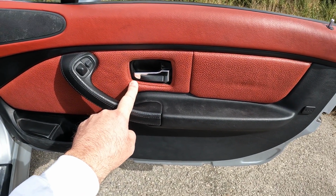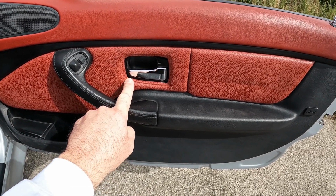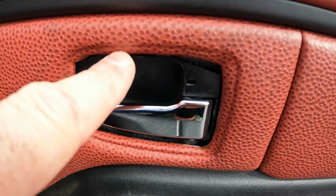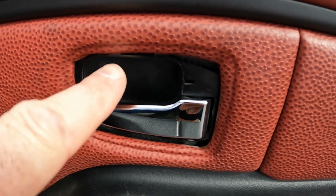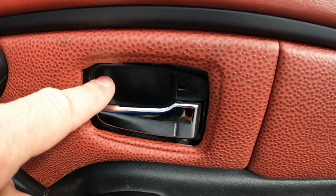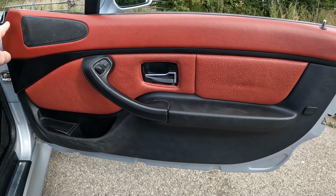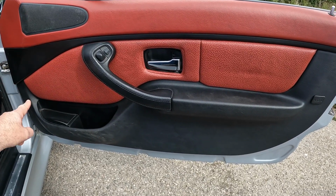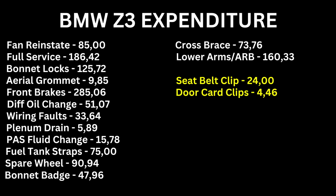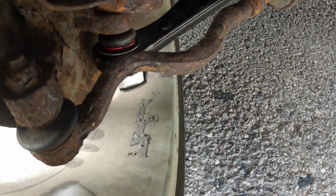Actually, I haven't included this in the costs bit. It was about £7. But in order to fit the bezel, I've got to realign the door card because there's a lot of gap there and there's not very much gap here, and this prevents it from being fitted. So I need to get the door card off, work out if this can be moved or if the door card needs repositioning. But in order to do that, I've precautionarily ordered the perimeter clips because I know they're going to break. They always do. And they cost £4.46.